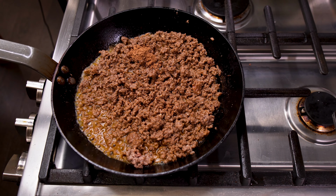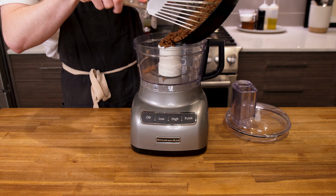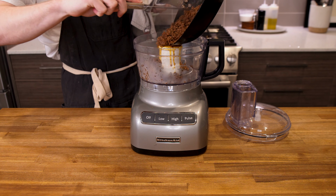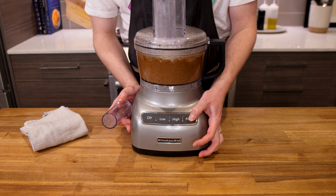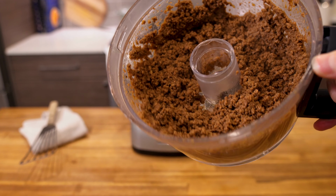With the meat mostly cooked, empty it out into a food processor and get ready to pulse a few times. Taco Bell's meat has a distinct texture that can't be achieved without this step. If you ever see a copycat recipe without it, they are lying to you. Don't turn this into a paste though, that'd take the texture too far in the wrong direction. Look for about this texture right here.